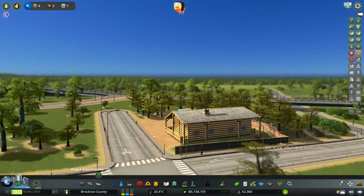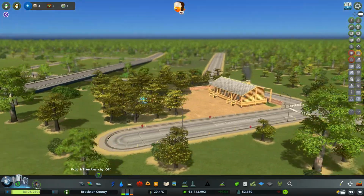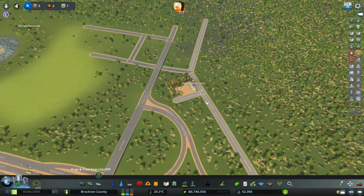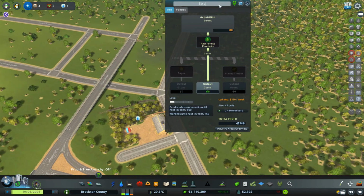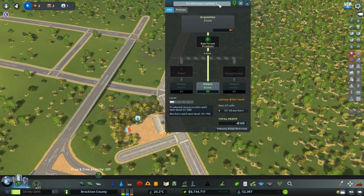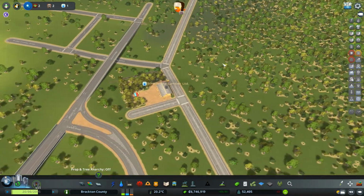And you know, that's not the best building for a massive production company that I'm kind of thinking of. So we'll just rename this Strathcona Lumber Limited. And there we go.